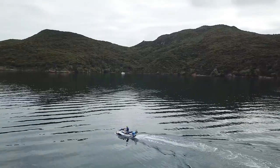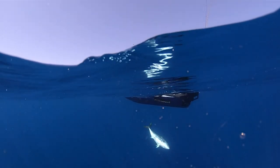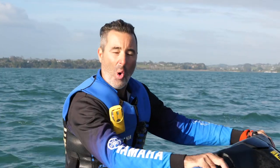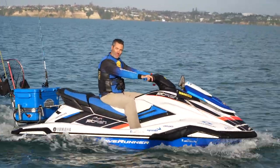With a range of over 150 kilometres, I can go anywhere that a boat can go. It's easy to launch, safe and stable enough to stand on one side or fight large fish. I've got all the electronics and storage that any boat would have, and I always carry with me the latest safety equipment. So hop on now and let's head off on today's Jetfish Adventure.